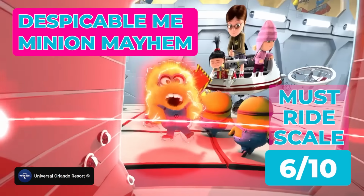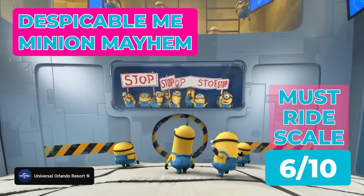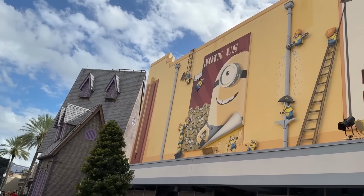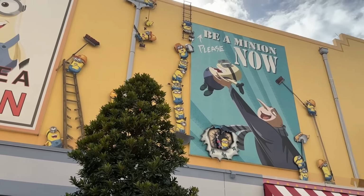I think it's a 6. It often has a long line. It has a very slow load and unload, so it can have one of the longer lines in the park, and I don't think it's worth waiting in a long queue unless you have a diehard Minions fan amongst you. I was about to say, if you have a diehard Minions fan in your party or you've got young ones who are in love with the Despicable Me franchise, this is obviously going to move up on the priority list. It's cute. I do like the other Minion ride more, though. I agree. We're headed to it next. Yeah.